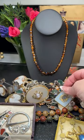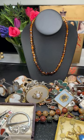I have pieces that I've had for a long time that I just don't pull out because I kind of like them. But, you know, if I don't wear them. Oh, and the last, I think this is the last until we get, I can't believe I still have this citrine piece.